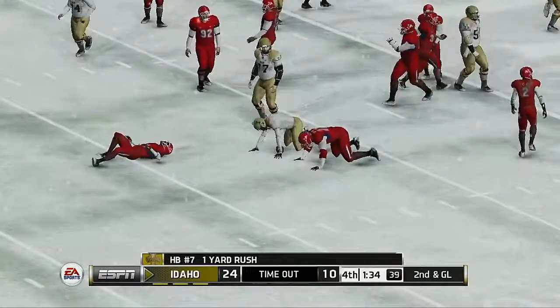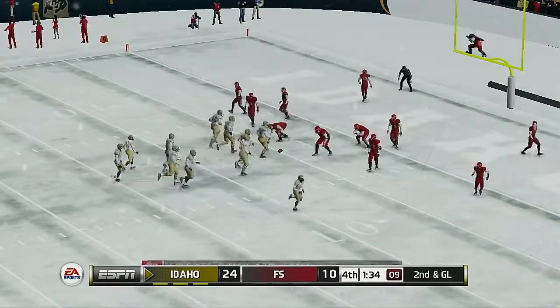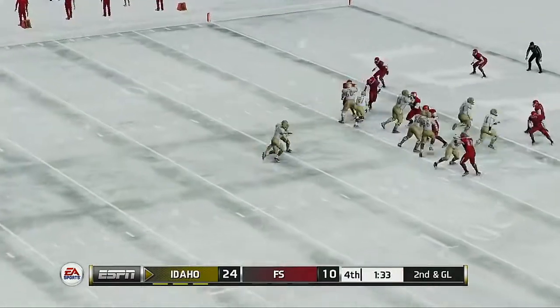Tackle around the 5-yard line. And he gets a yard on the run. You have to like how this linebacker was able to move up quickly and bring down the ball carrier for a short gain. Nice stop by the junior.